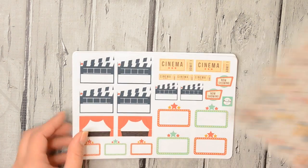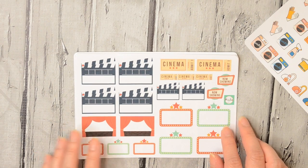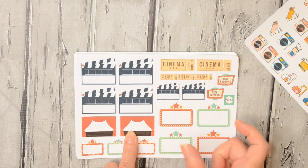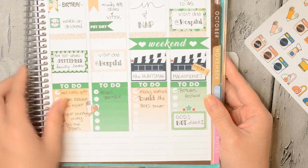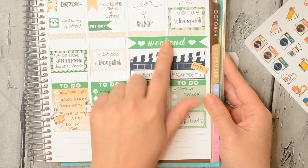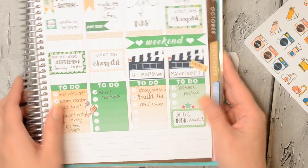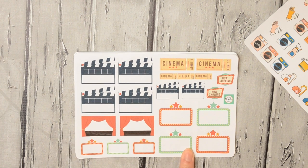And then I also have a sheet of movie stickers. These I really like too. The bigger ones do fit in the Erin Condren horizontal widthwise, and I'm going to grab my planner real quick so I can show you what I'm talking about. So here you can see the little film slates fit nicely widthwise in the boxes, so I really like those a lot. And these little theater curtains will fit the same way, as well as these movie marquees.